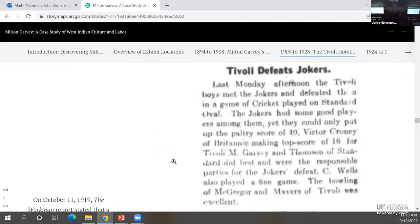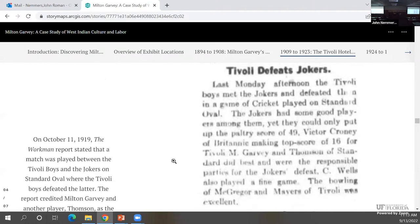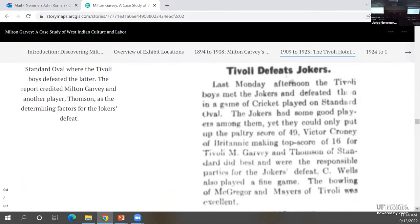And he kept playing for different matches. Especially I want to mention the October 19 one, which very notably was Milton Garvey's performance, celebrated in this particular newspaper report. It says that Milton Garvey and another player, Thompson, did best and were the responsible parties for the Jokers' defeat. So he was being credited for his participation and his performance in the match.